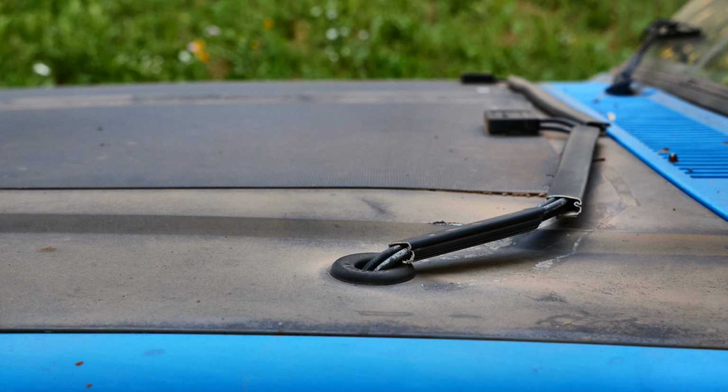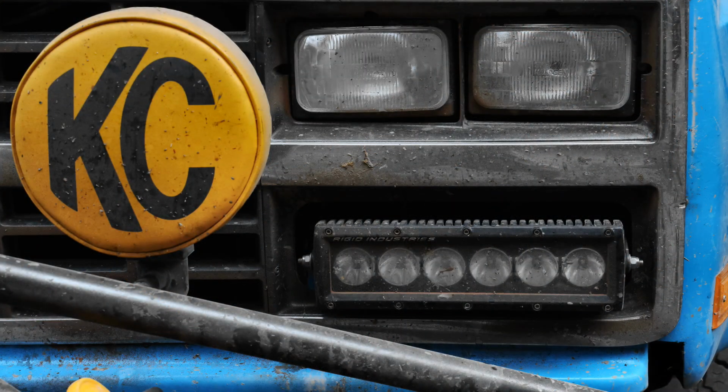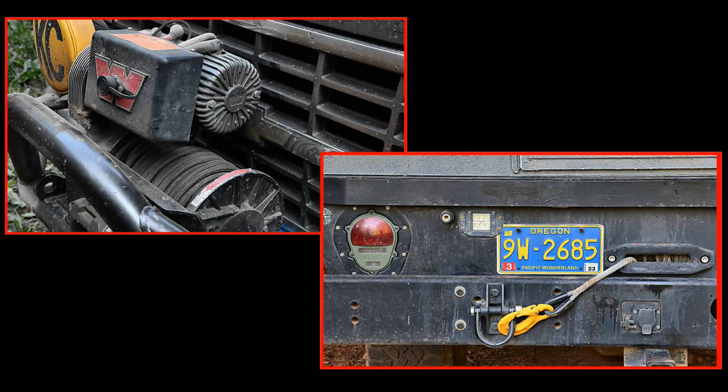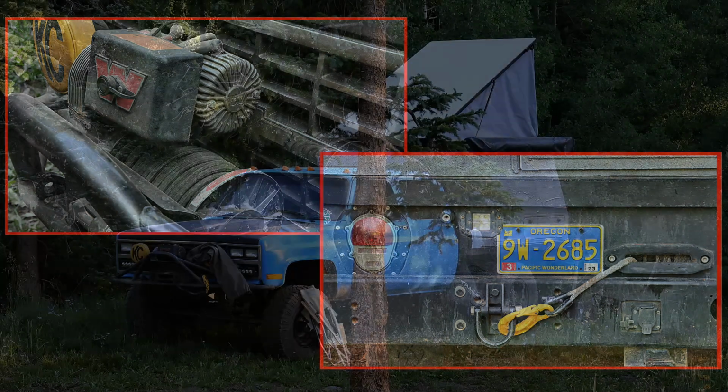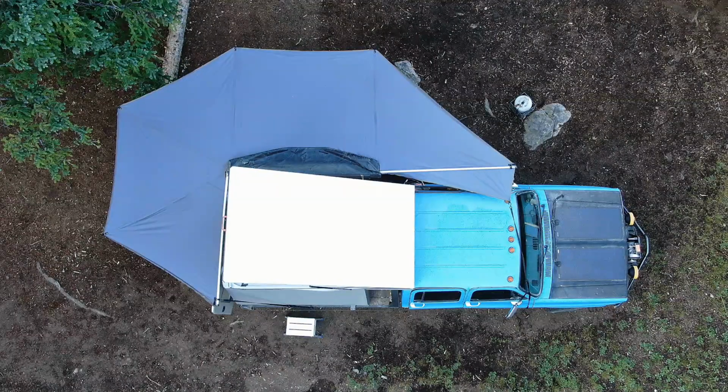It has 160 watts of solar on the hood, a dual battery system, a 12-gallon water tank with an RV water pump, an onboard air compressor system, and a 28-gallon fuel tank with a 16-gallon transfer tank. A front and rear winch, which has been put to good use, primarily for other people, and a self-designed and built camper box with a wedge-style tent. I've also attached an OVS 270-degree awning.